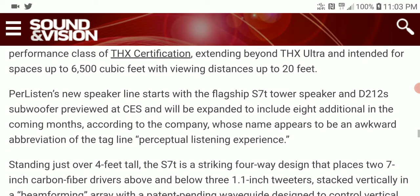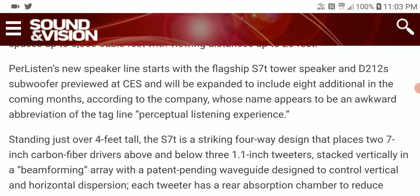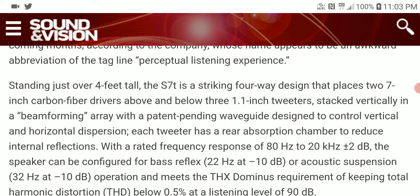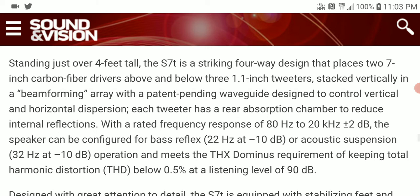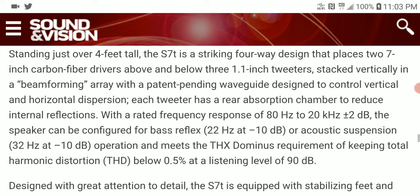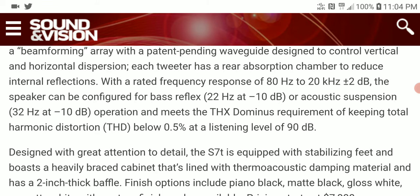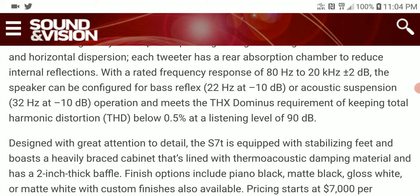now you have this. So the speaker lineup starts with their flagship S7t tower speaker and their D212 subwoofer. Their 4-feet-tall S7t is coming with a 1.1-inch tweeter. It's coming with a beam-forming array pattern waveguide designed to control the vertical and horizontal dispersion of sound. Each tweeter pretty much has an absorption chamber to reduce internal reflection.